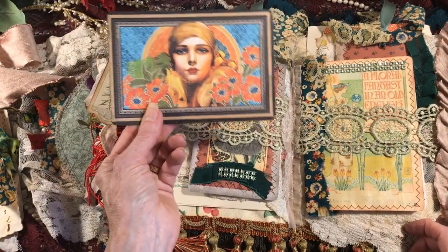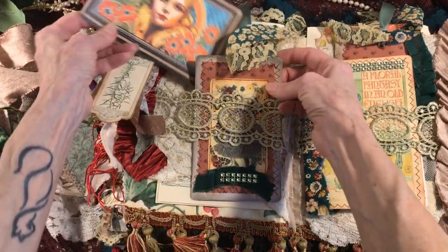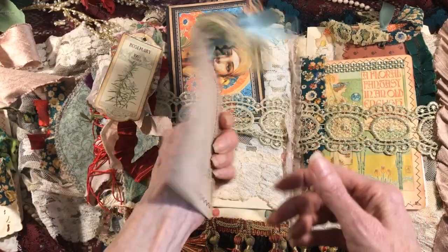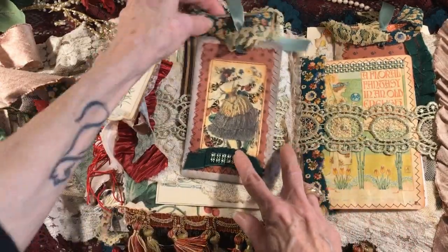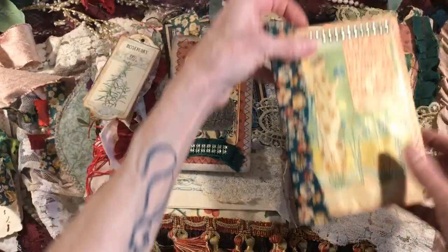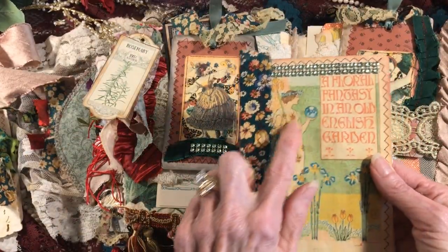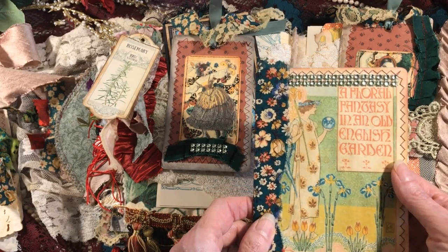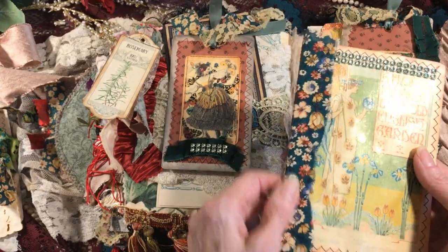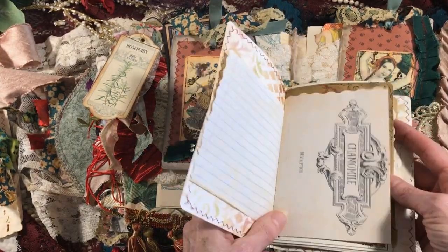This is from Graphic 45, Vintage Hollywood, and I thought she looked kind of gypsy-ish. And we've got some tags. There's more images. And let's see, on this side, I'm not going to pull all these out. There's so many in there. This is also from the Graphics Fairy, and it says, a floral fantasy in an old English garden. And she has a crystal ball. And there's some scrap fabric on there.